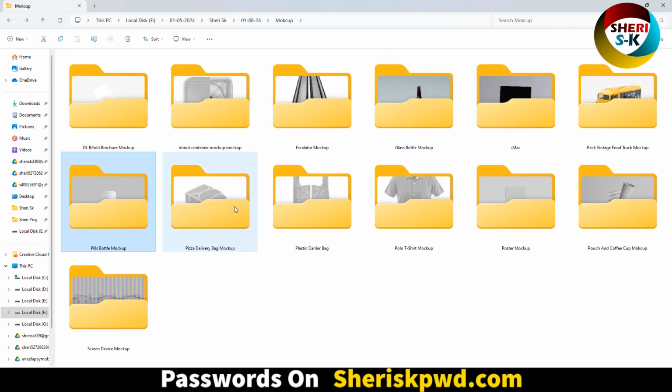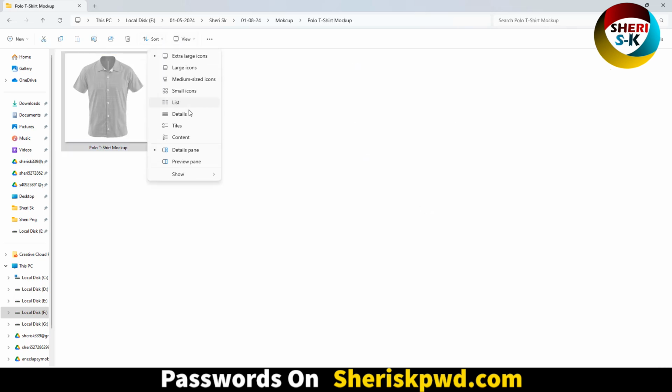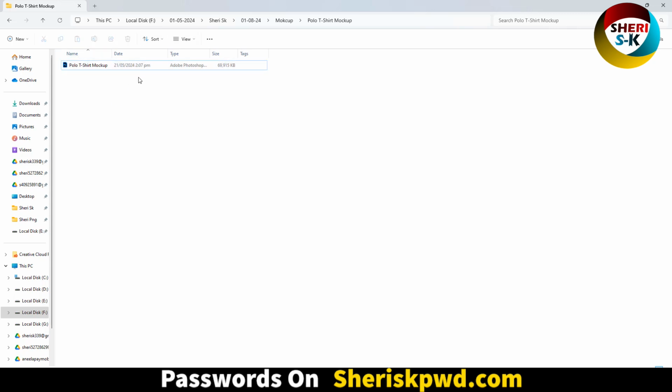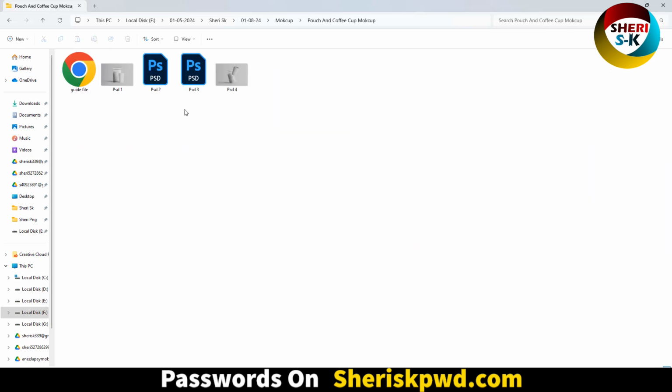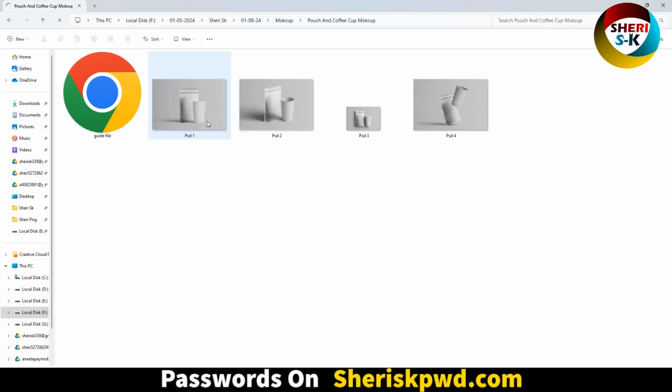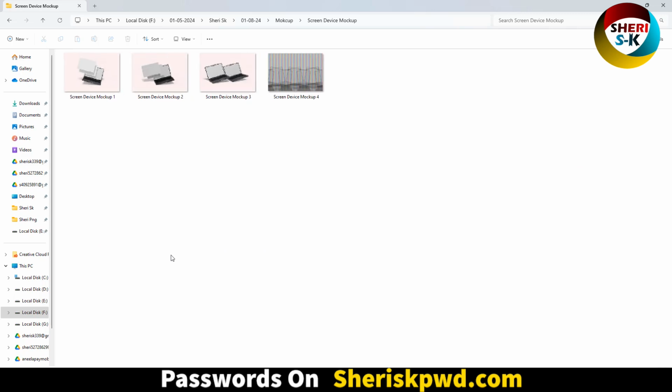Pizza delivery bag mockup. And here, plastic carrier bag. T-shirt mockup in PSD. And here, poster mockup. Here, pouch and coffee cup. All files are PSD for Photoshop.